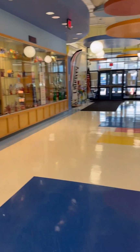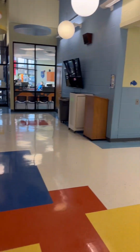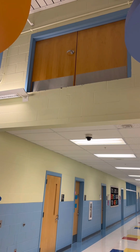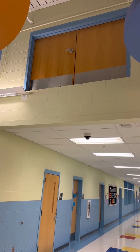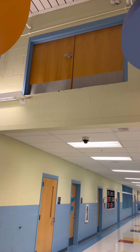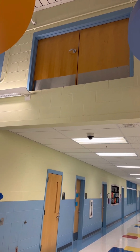Okay, so this is the corridor at Liberty where we do most of the decorations, but let me show you this. Look up here. This is where they do the elf party. They put signs up there, they crack the door open, they put a big music box up there, they put lights coming out of there, and the kids come in and they can look up and it looks like there is an elf club up there. Super fun.